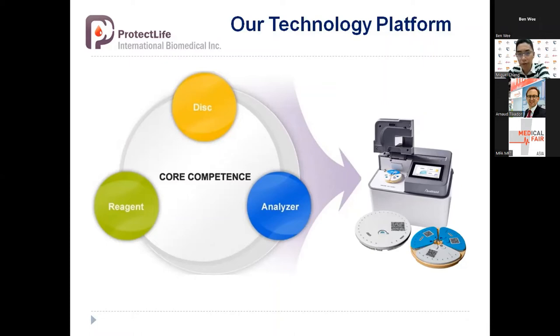Second is the reagent. We are proud that this machine is able to test many different kinds of analytes, chemistry, electrolytes, immunoassay, all on the same platform. And the third is the analyzer. I'll talk to you more about this analyzer because it is a very special, unique technology, what we call the full spectrum technology. It can do many, many tests, and the tests can also be expanded over time. So it provides very good value for the money spent. Again, the microfluidic reagent disc, the reagent development and the analyzer are the three core competences of our product.